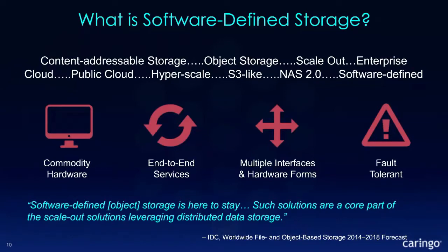There's a quote from IDC that says software-defined storage is here to stay. Such solutions are a core part of the scale-out solutions leveraging distributed data storage. Up there in the white are all the different types of software-defined storage that are out in the market, but not all software-defined storage solutions are the same.